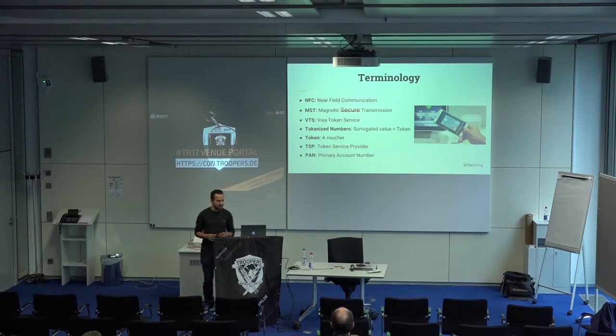VTS is the Visa Token Service, which defines the rules for the tokenization process. Tokenized numbers are surrogate values, which means token. You need to see the surrogate value like an ID in a database, which relates to the primary account number. The token is a voucher that you can use for one transaction, just one transaction.